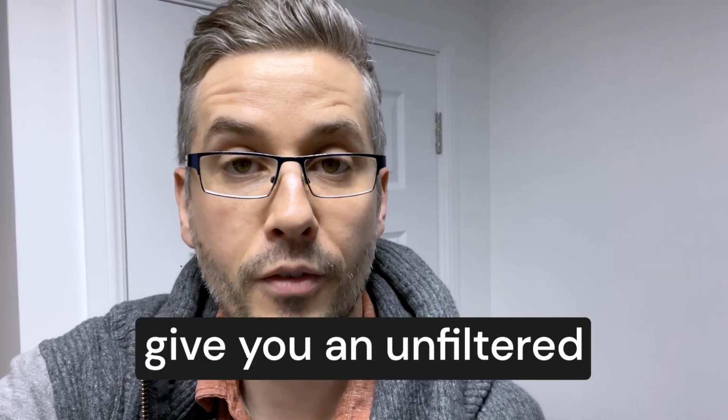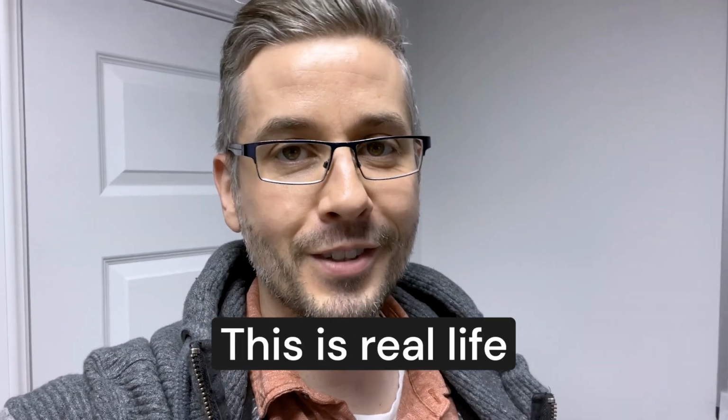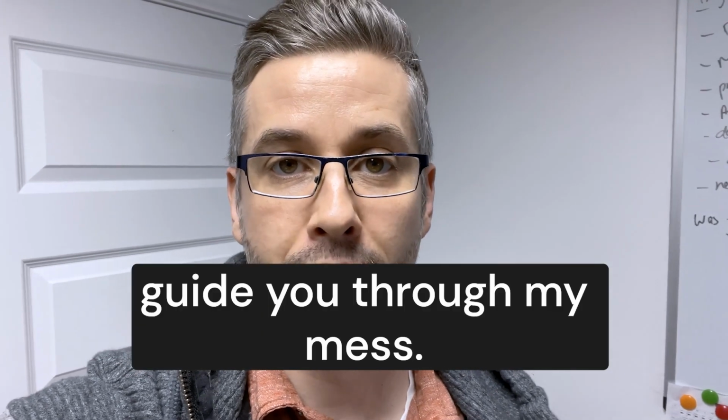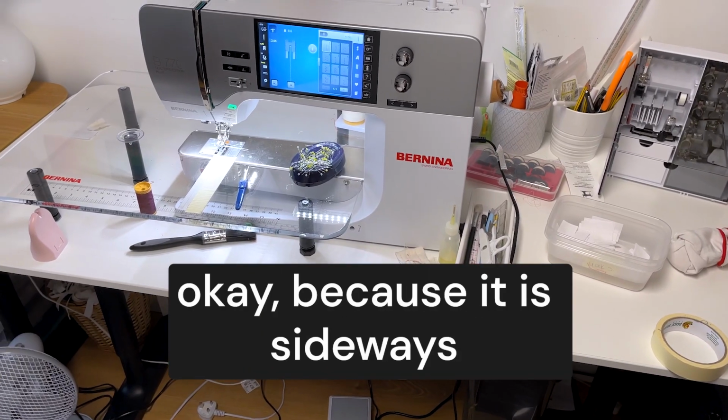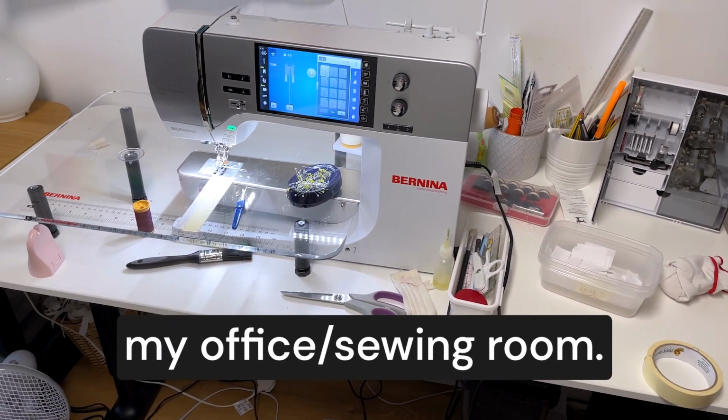So I am going to give you an unfiltered look at my room, and no judgment. This is real life, unfiltered, very messy. So let me guide you through my mess. Hopefully you can hear me okay because it is sideways rain here in Scotland today. So this room is my office stroke sewing room.